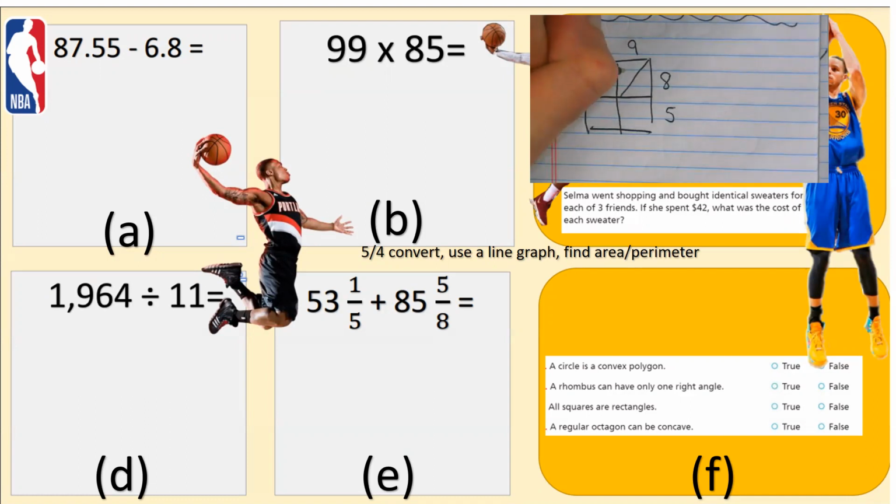9 times 8 is 72. What's 9 times 8? Oh, yeah, 72. 9 times 5 is 45. And 9 times 5 is, oh, yeah, 45. 9 plus 2 is 11. 7, 8, 9, 10, 14. Any decimals? Nope. The answer is 8,415.